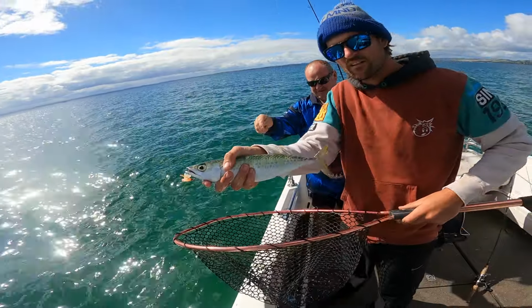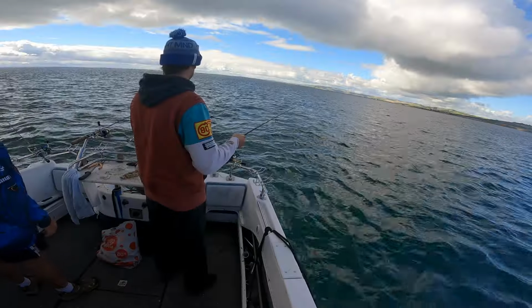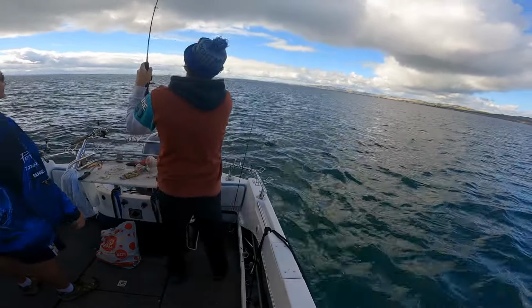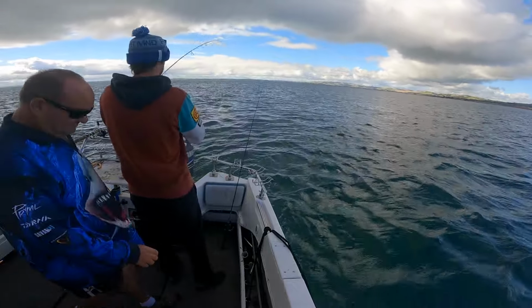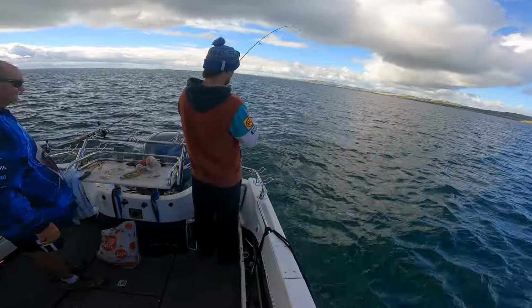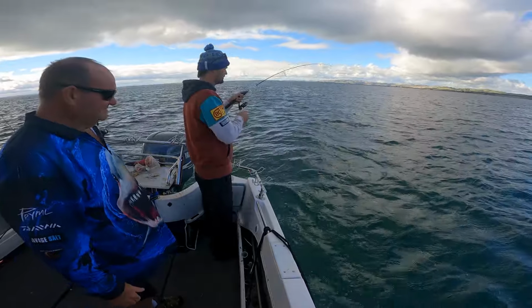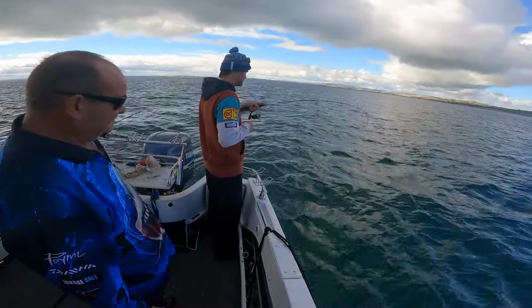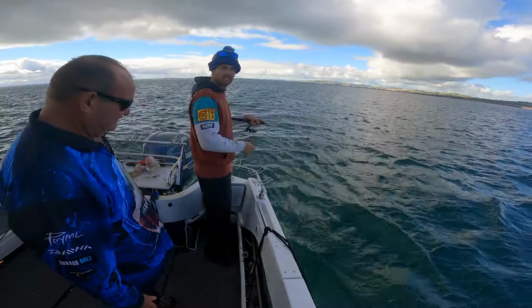These are what you've seen before, maybe. First fish of the session, slimy mackerel. Keep him for bait. Beautiful. It's a good pinky.